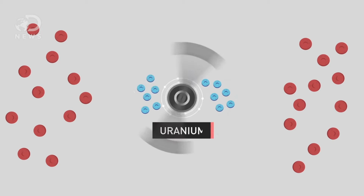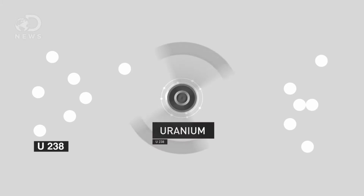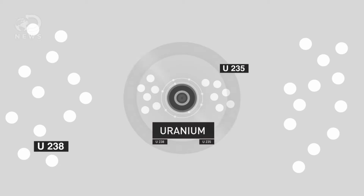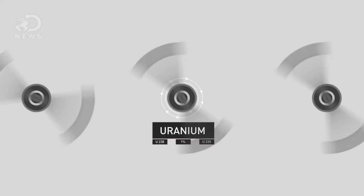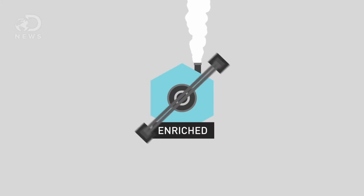In the case of uranium, it's the same. The heavier U-238 isotopes get thrown outward, allowing the lighter U-235 to stay closer to the middle of the centrifuge. It's not as good as blood because there's only a 1% difference in mass, so it has to be spun again and again and again in centrifuge after centrifuge, thousands of times. Eventually, the gas in the middle of the centrifuge gets more and more concentrated or enriched. The gas is more U-235.